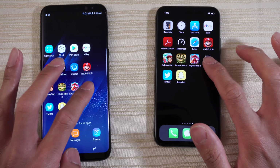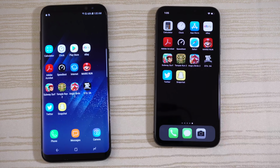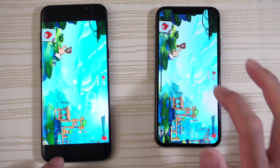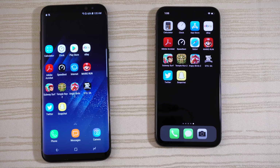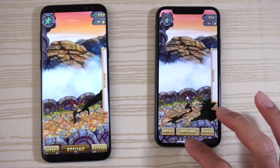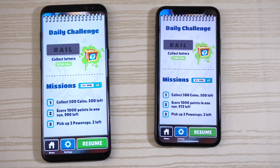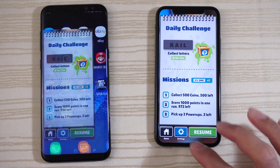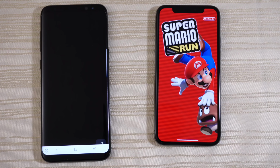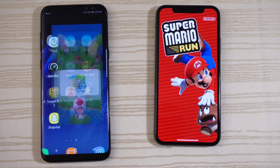Grand Theft Auto San Andreas, ready to resume. Angry Birds 2, ready to play. Temple Run 2, ready to resume as well. Subway Surf. This game also ready to resume on both phones. Super Mario Run. And this game is continuing, as you can see.